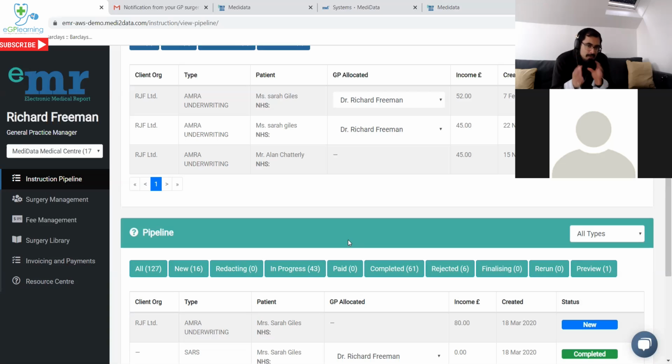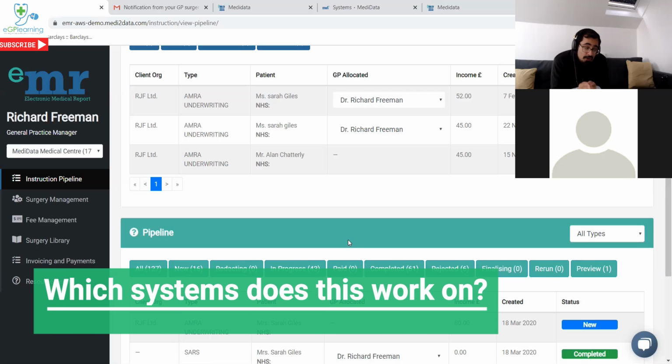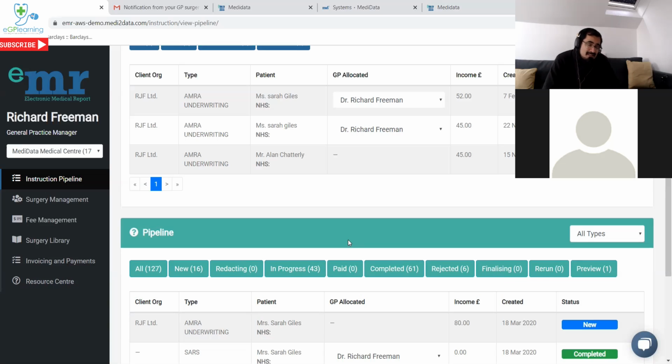So I guess people may be thinking, okay, so we've seen the system and obviously I'm talking about it. I'll be quite clear: I don't currently use the system. The reason for that is, as Richard mentioned, this is live on EMIS at present, but it's not live on other systems. I know this is something you're working towards. As many of my eGPlearners will know, I'm a System 1 user. Can you tell us when that's likely to happen, Richard?